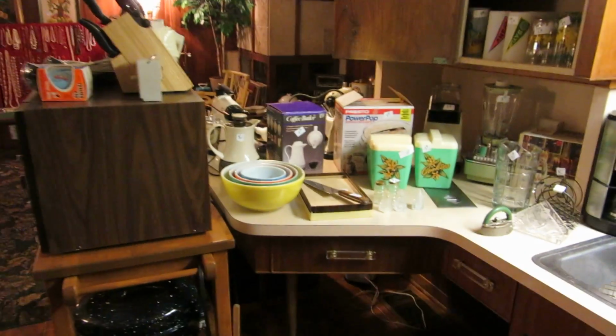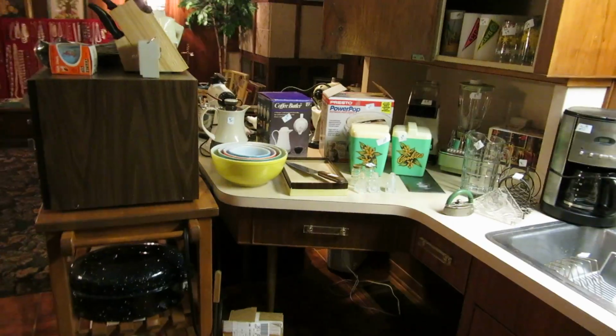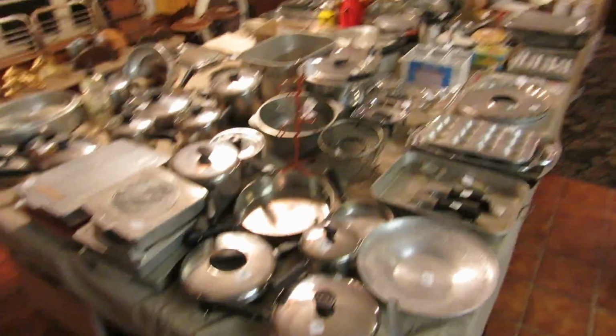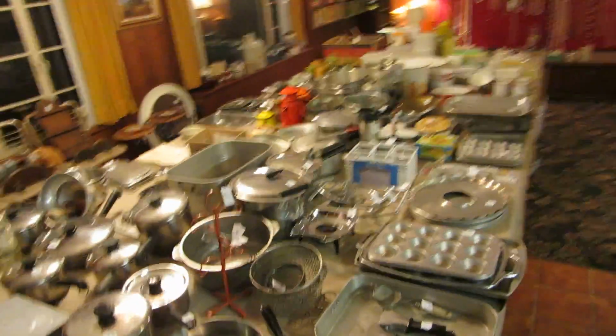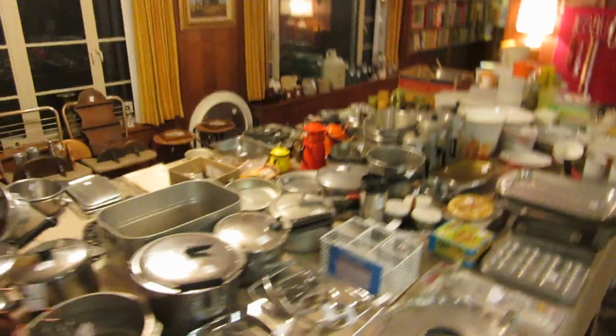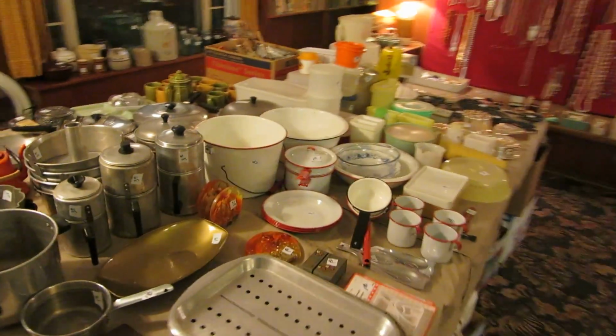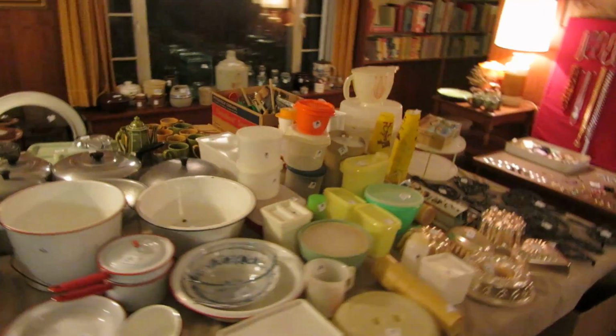Got the set of 3 Pyrex, or the set of 4 Pyrex bowls, the multicolor. We have some jadeite. And this huge table full of cookware. She inherited from both parents, so she never got rid of anything, so she has everything left over from all of her parents that she inherited also.